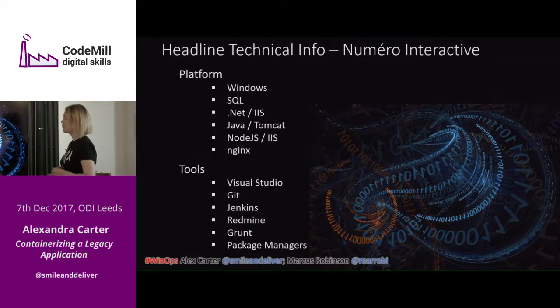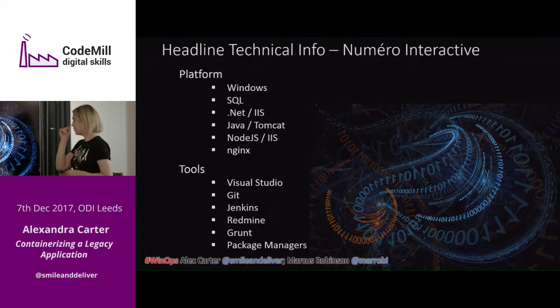So what is Numéro? Under the bonnet, like most of our products, it's another .NET one. Windows uses a SQL database. We also use Java on Tomcat and Node.js on iOS as well. And Nginx we use for routing as well.